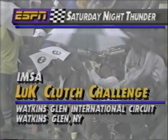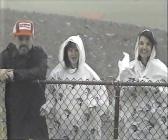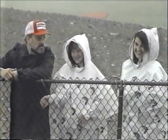I'm Bob Barsha, along with ESPN road racing analyst David Hobbs. And as you can see, the weather conditions here at Watkins Glen certainly aren't fit for standing outside on camera. So we'll just sit here nice and dry in our announced position and take a look at the starting grid for today's Luke Clutch Challenge for IMSA's International Sedans here at the Glen.